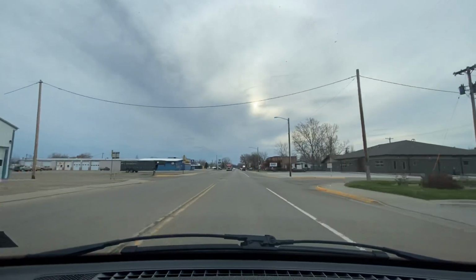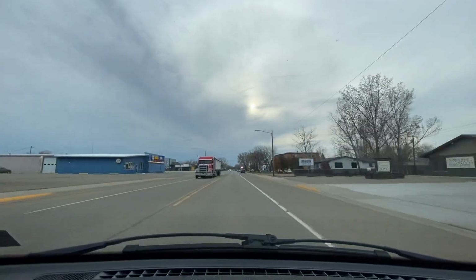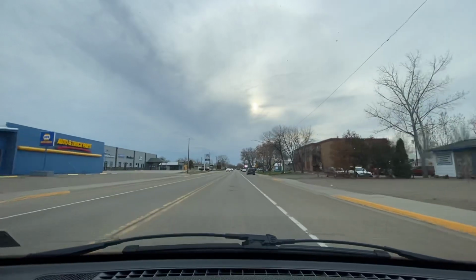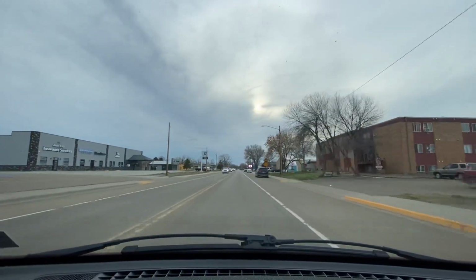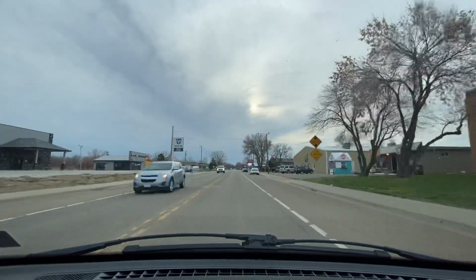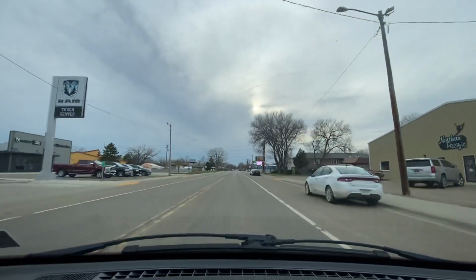On our left, you got Miles City Fire Department. We got East Main Animal Clinic on our right-hand side. We got an auto parts store on our left-hand side, Napa Auto Parts. We're about 2 minutes away from our desired destination. Miles City Insurance Services on our left. We're traveling about 21 miles an hour.